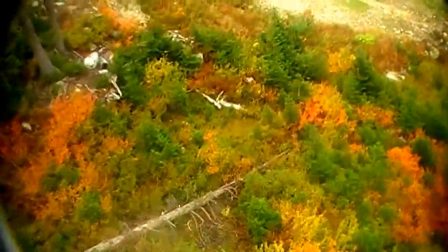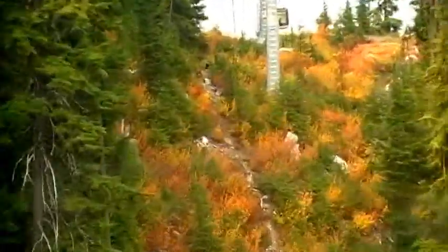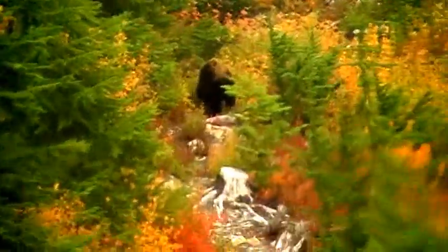Going down the mountain in the gondola, we were enjoying some of the lovely colours of the vegetation at that time of the year, autumn, when we saw a bear. And another bear. Stay right there, bear.